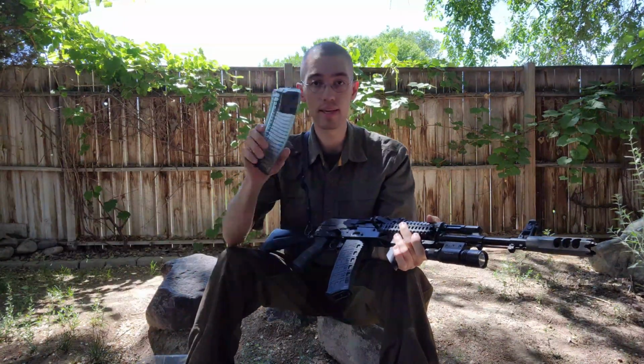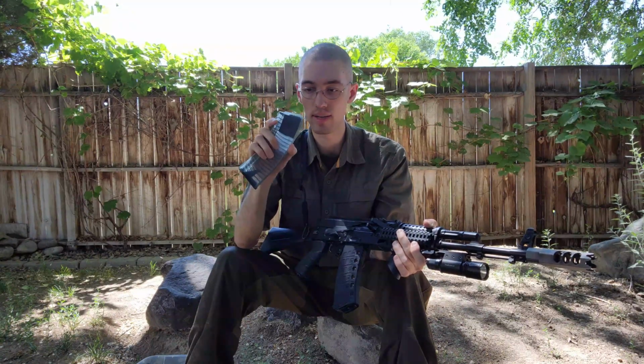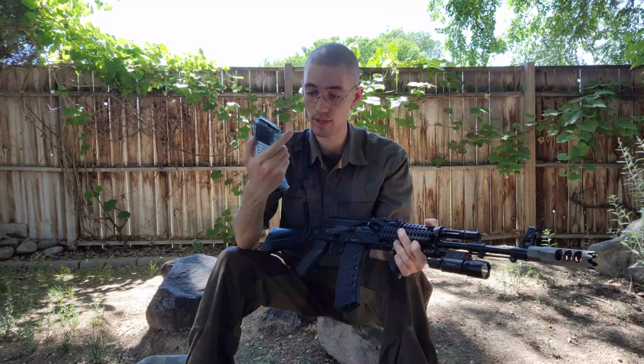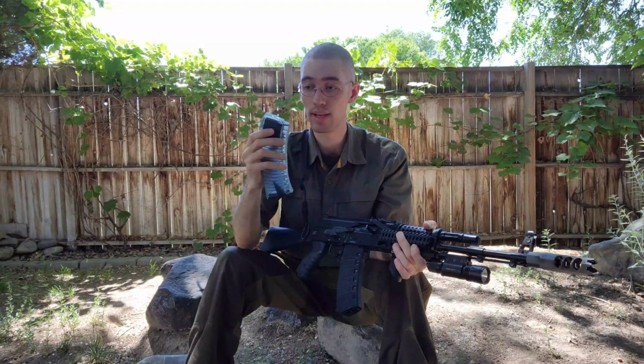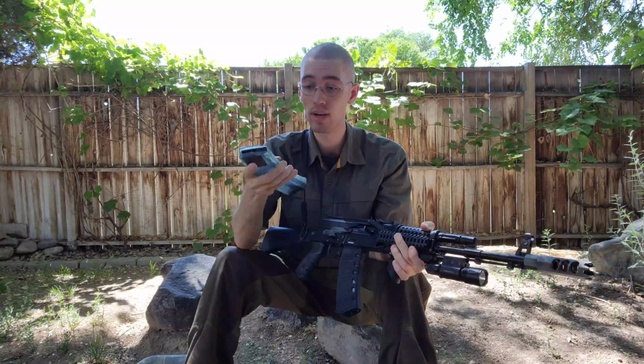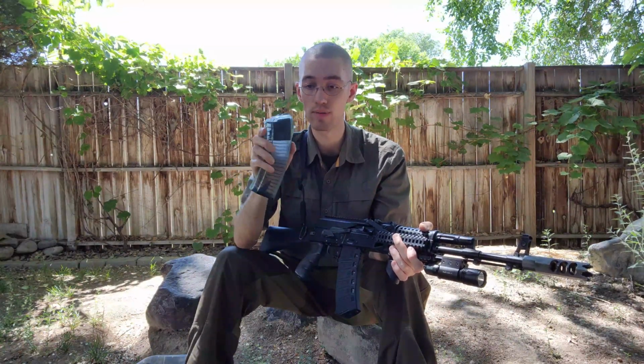And that is the Polish V Project mag. This is not a very good mag. I bought it because I wanted to try it out because it's translucent, and that's really nice to be able to see your round count. It doesn't have a glow-in-the-dark follower or anything like that. It's just a standard AK-74 magazine, but clear. Well, I say standard, but it doesn't actually have any steel reinforcement anywhere.